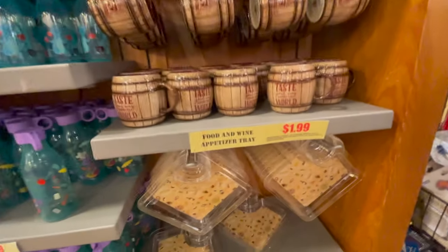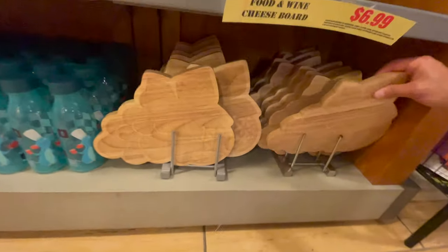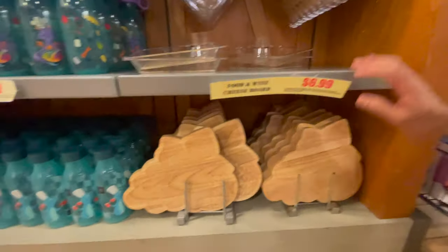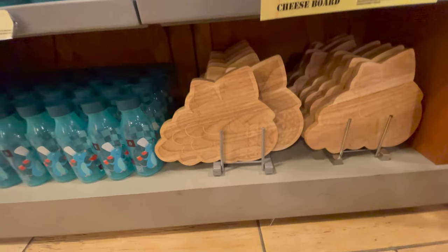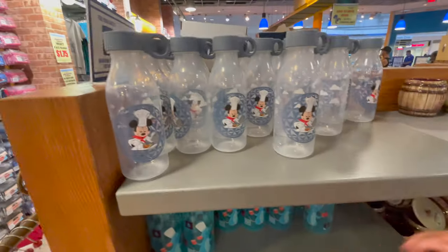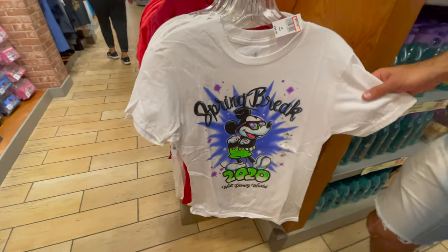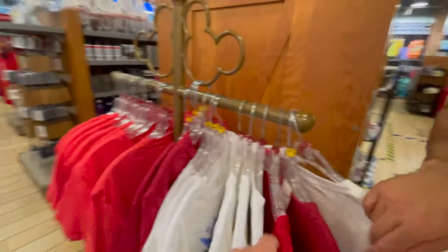And then on this side here, Taste Your World, $2.99. Snack tray, $1.99. This cutting board, cheese board is $6.99. Normally $2.99. It's got an Epcot, see it's hidden. There's a Figment, Remy, and Mickey. These are all 99 cents. The little water bottles. Spring Break 2020. Wow, like that. This is fun. Like an airbrushed effect, yeah.